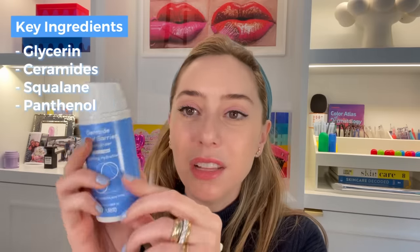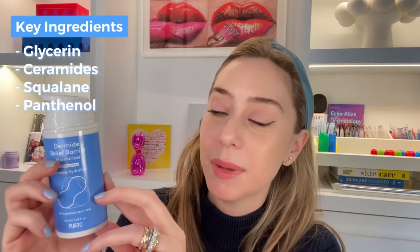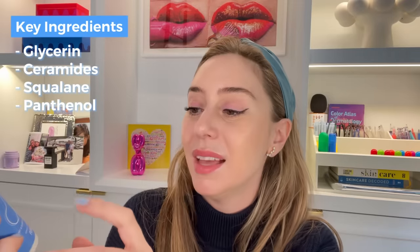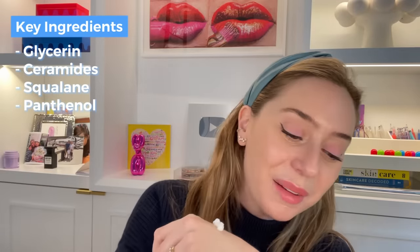Number three, Purito is a brand that has been in and out of my life for the past few years, but they came back in with their Dermide Relief Barrier Moisturizer. I really love, number one, the componentry in this. I love that it's a chunky pump, especially because it's a basic moisturizer. So you're not expecting that many actives that can be very expensive, and therefore you can actually get a lot more bang for your buck in this pump. It's at 3.38 ounces, so safe for traveling with the TSA.